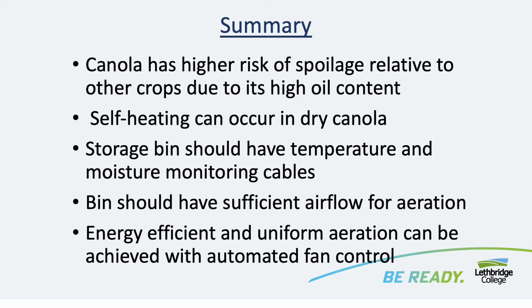Storage bins should have temperature and moisture monitoring cables. I showed in one of my slides how it helped them monitor the increase in temperature and take some corrective actions by unloading, cooling it, and putting it back into the bin. Other bins potentially caught fire because they did not have any temperature monitoring cables attached. So it is important to have the monitoring cables in every canola bin.